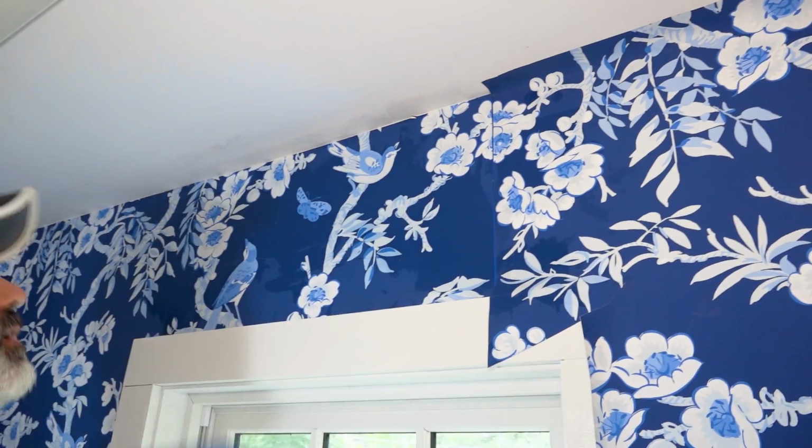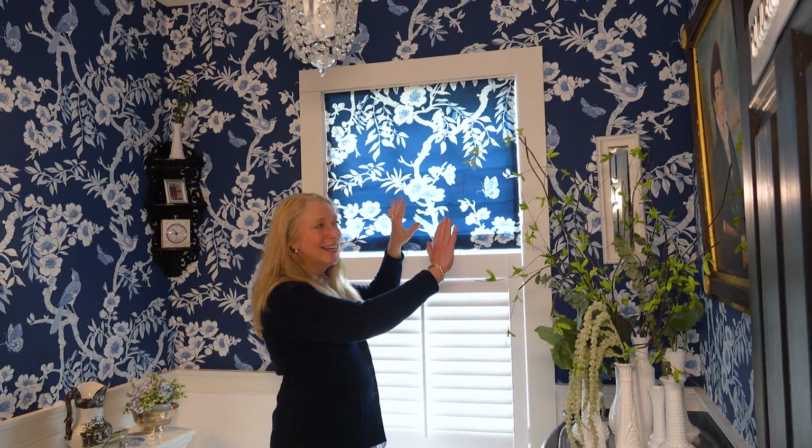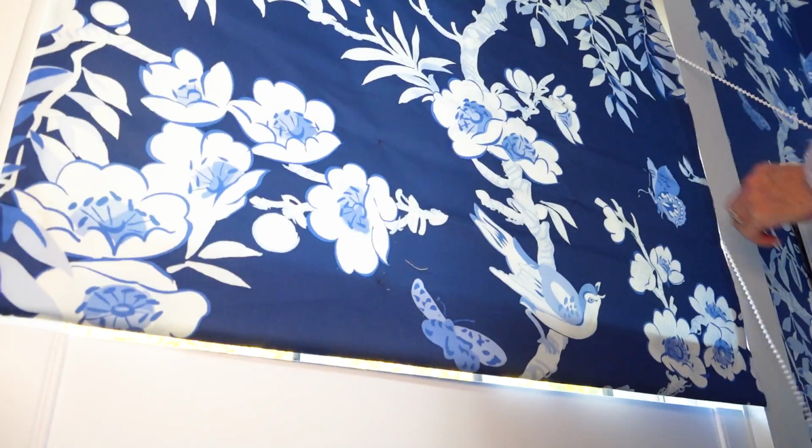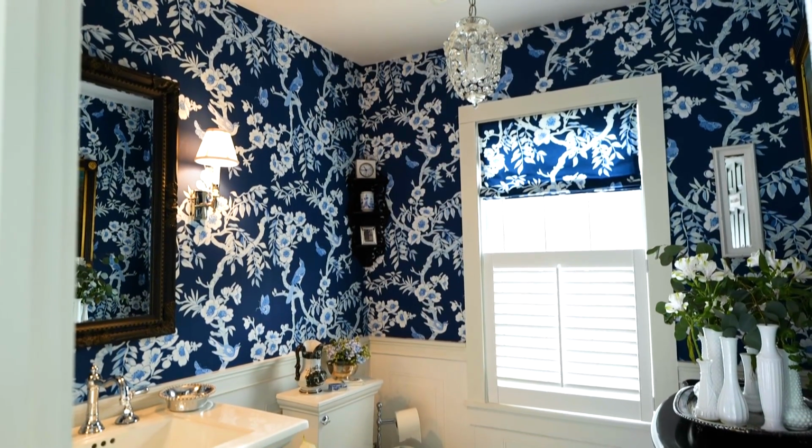And if you look, it just continues the pattern without stopping. She did a great job of matching it completely to the wallpaper. So I got this at Brimfield, this sweet little chandelier. I thought it was perfect for the powder room.